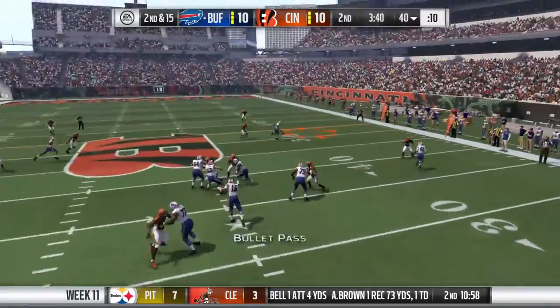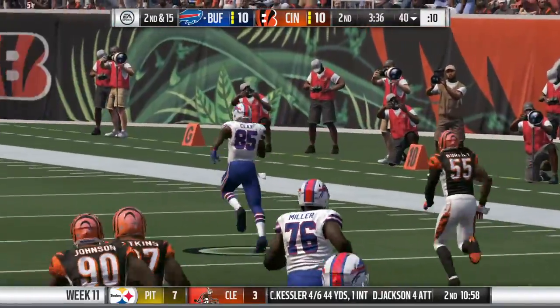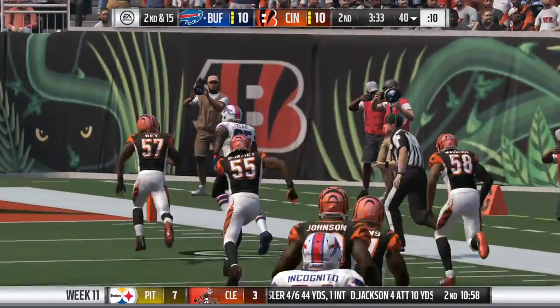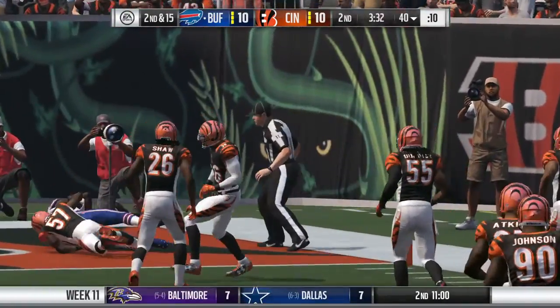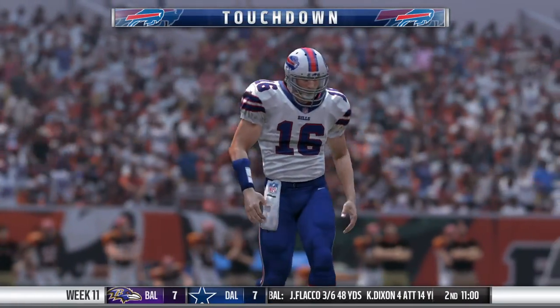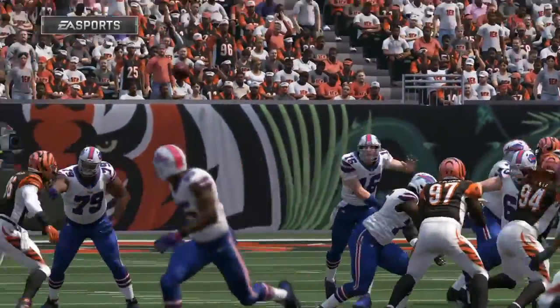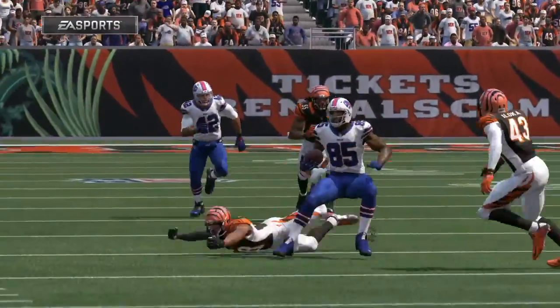Out of the gun, they'll look to throw. Man open right side, it's the tight end, Clay. And now off to the races, down the right side. And all the way home for a Bills touchdown. Charles Clay, his sixth touchdown of the season. And the Bills have taken the lead.